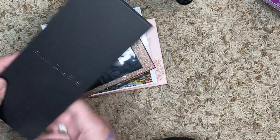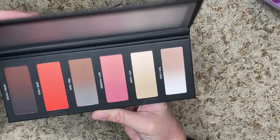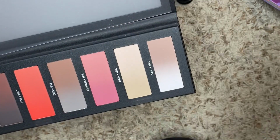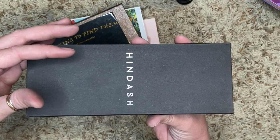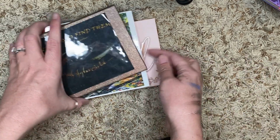We have the Hindash palette. This is the Beautopsy Press Pigment palette. I got this one when it was on sale, and I have not used it. Do I want to use it? I do. Do I think I'm going to use it? I don't. So we're actually going to declutter this one because I haven't used it. Let's give it to someone who will.